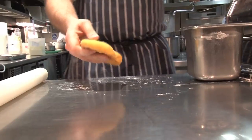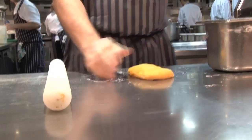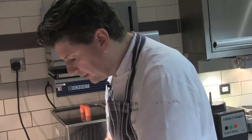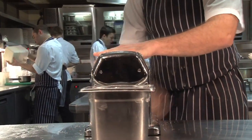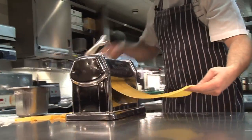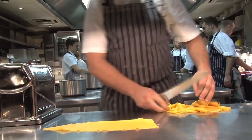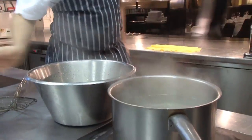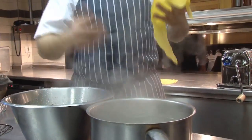Okay, so I've got our pasta dough here, which we make with free-range egg yolks, 00 flour, olive oil and a pinch of salt. I'm going to roll it on the machine, get it thin enough to start it off, and then gradually take it down. With pasta, I always think it's nice to be thin so you can see your fingers through it. Cut that into manageable sections and then blanch it as a sheet in boiling salted water with a little olive oil. The pasta's very fresh, so it takes about a minute, and then we'll take them out.